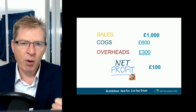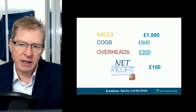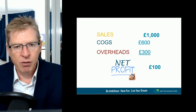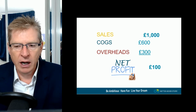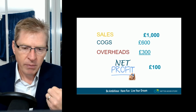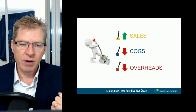So your net profit in this example is £100. You've got £1,000 worth of sales, £600 in cost of goods sold, £300 in overhead, so that's a total of £900, and that leaves you £100. So what we're going to do now is we're going to pull our three levers.